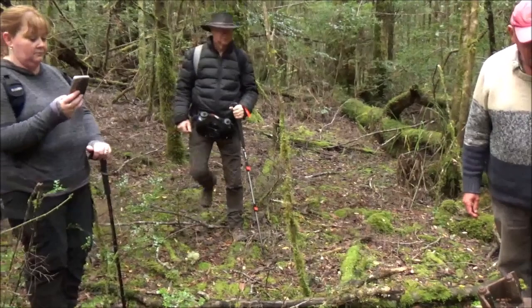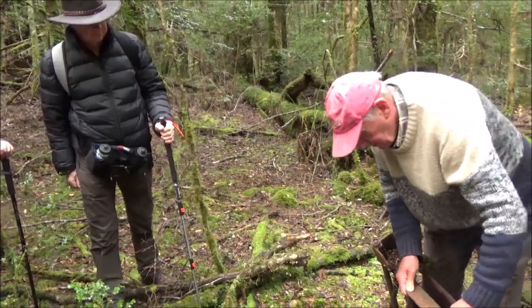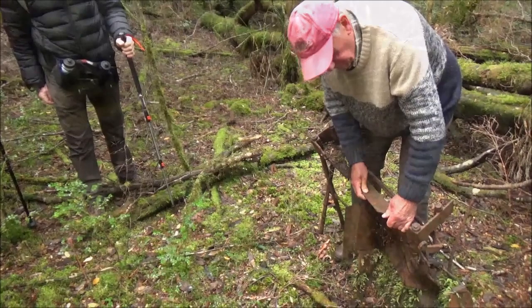What do you reckon, Peter? It's a portable forge, so I'm told. So this piece goes there like that, and that's the main bed of the forge, and would obviously be up and flat on top.